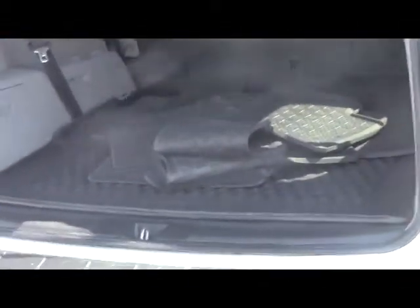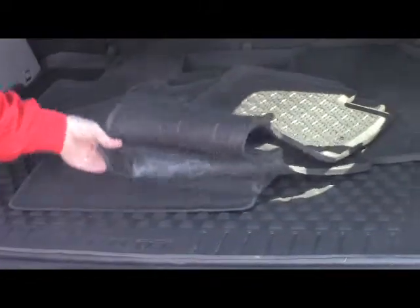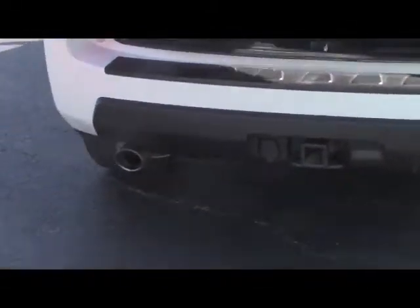You do have your third row seat. All the seat belts are here. All season cargo tray, all season floor mats and carpeted mats are all here. Crank down spare tire. Does have the tow package.